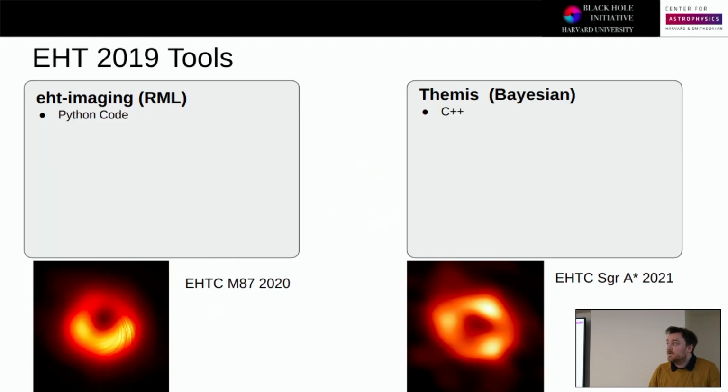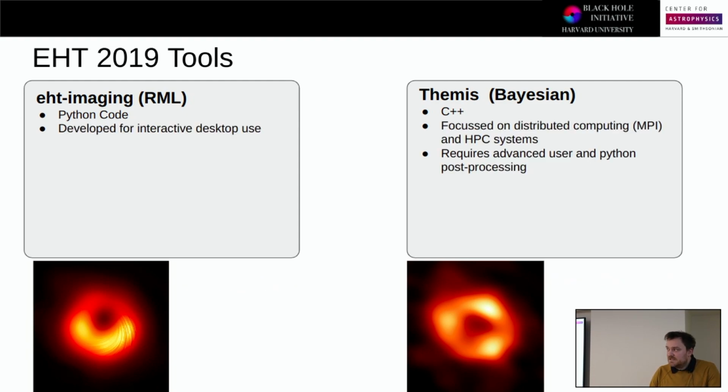So in 2019, we had 2 main tools to look at this. There was EHT imaging. It's a Python code, really focuses on RML. And then there's Themis, which is a Bayesian C++ code. They have pretty different use cases. EHT imaging was developed for interactive desktop use. Themis was focused on distributed computing, heavily MPI-based from its origin.